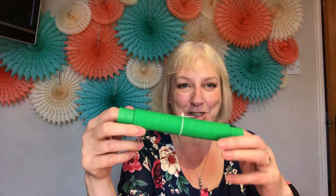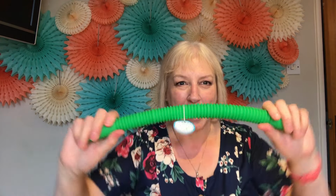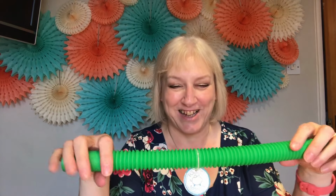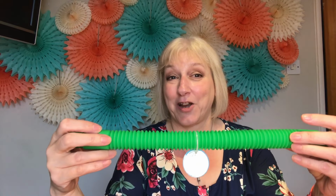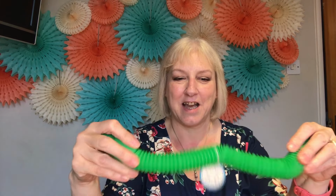It's just a plastic tube, and it's concertina down, and you pull it out and it makes that fab noise. I just really like those. I only got one of these for myself because I think they're so satisfying, and then you have to concertina them back up and then do it again. I just thought they were great, and I'm sure they were only about 60p each.